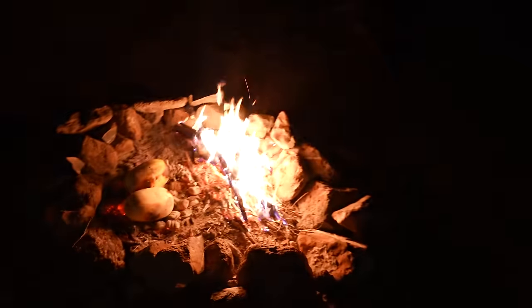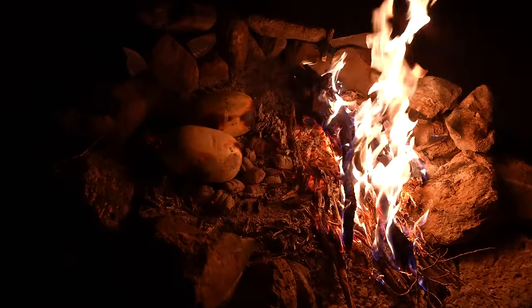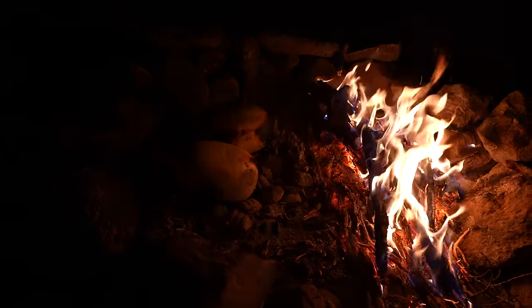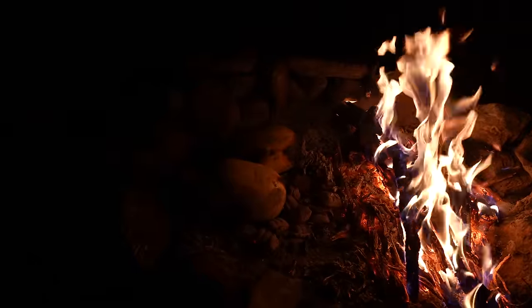Carol is making spaghetti squash, which we love, for dinner tonight, and she's cooking the squash in the fire. How cool is that? It's the perfect overlanding oven. I've never seen spaghetti squash cooked like that. That's brilliant. It gives it a nice flavor.